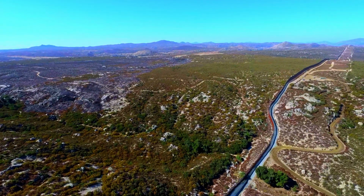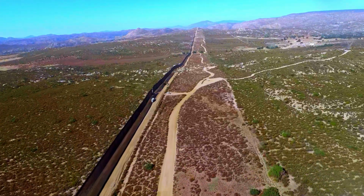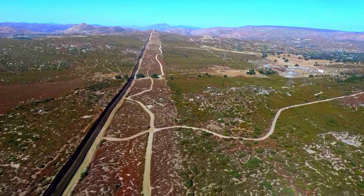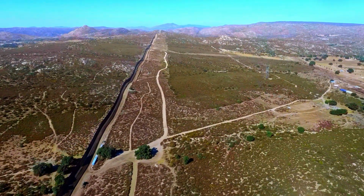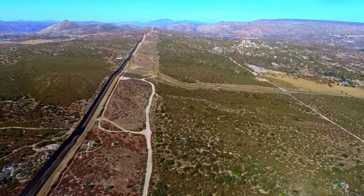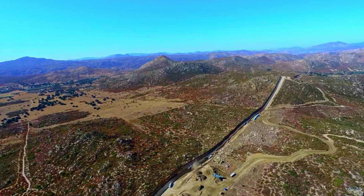We should have 40 more minutes on this tank. Looking good there. 26 miles, so should be good on fuel. And we got a few mountains to go over here. I'm not going to go over that one, I'll tell you that right now. I'll go around the northern side of it there, I think. Yeah, I hope it doesn't get a lot more bumpy here. This isn't my favorite. So that's going to be Tecate on the left there, I think, on the south side of the border. Oil pressure's good, oil temperature's not too bad.